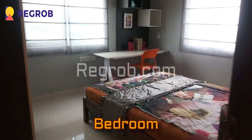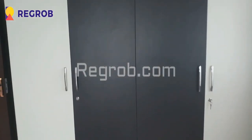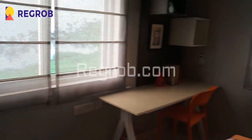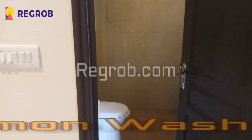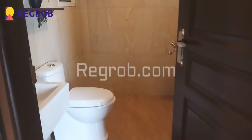Here comes the first bedroom of this model apartment. The spacious bedroom, skillfully designed. This is the wardrobe. Here is the common washroom of this flat. It's quite spacious.